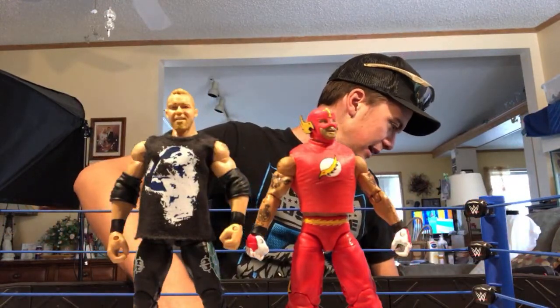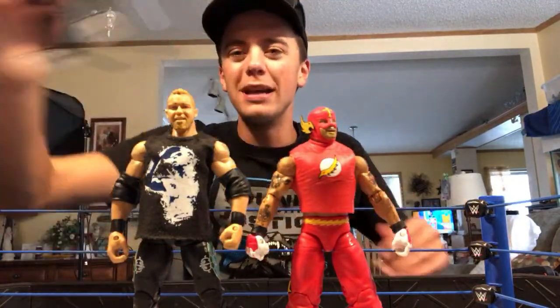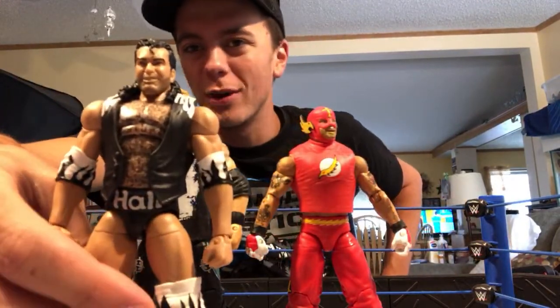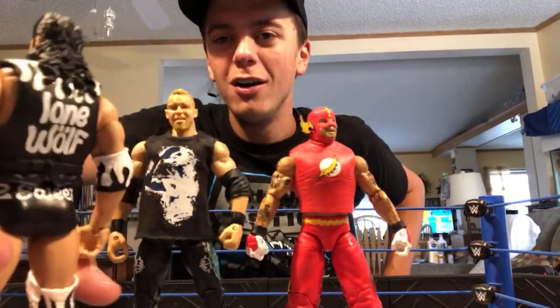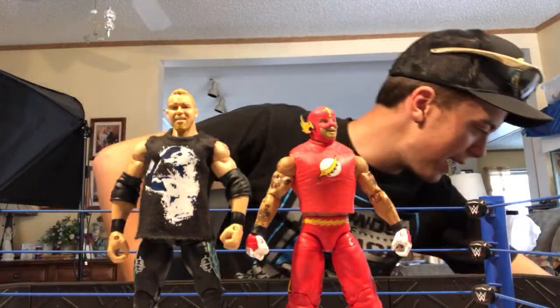Let's see. Oh, another one from the birthday haul. I did open it. This is Scott Hall, the ringside exclusive Scott Hall right there. Very epic figure. Another one that I'm really surprised I never ordered in the past. It's a fantastic figure. Oh, literally amazing. The white and black. You guys already know that.